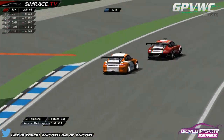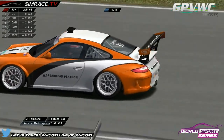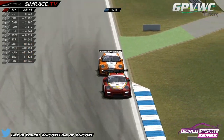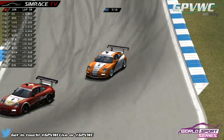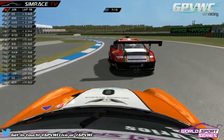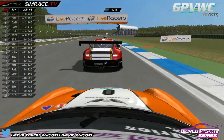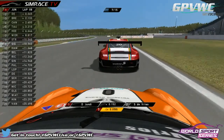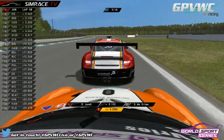David Junt goes a little bit wide, but defended very nicely. And we all know what sort of manoeuvre is coming up now. Sven de Vries needs a good exit off of this corner, which he does get. He does get a very nice exit, does de Vries. And into the slipstream he goes to David Junt.